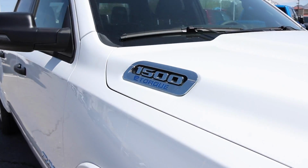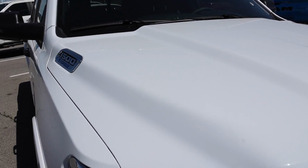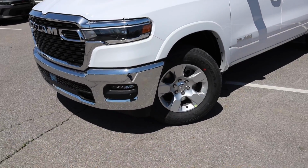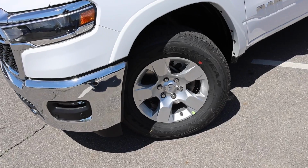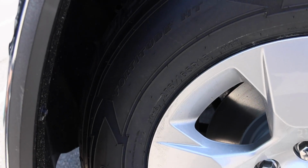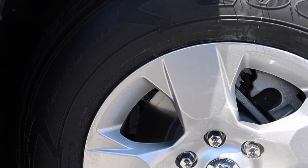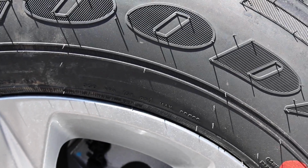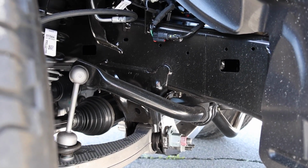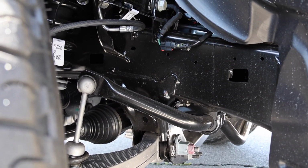But wheel well liners finished in plastic, and then that badge is pretty much a carryover. This hood looks to be a carryover too. And then here are the 18-inch wheels, which also are a carryover. They're wrapped in a Goodyear Wrangler tire. These are the Fortitude HT, so that's like a highway tire. 275/65 R18 is the size. 2,756 pounds of capacity at 51 psi. And you have a big sway bar right there too. Again, this truck's not set up for going off-road because normally you see a little bit smaller ones.